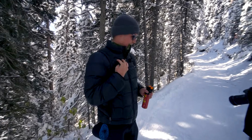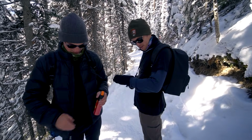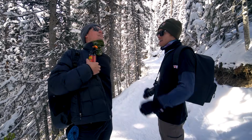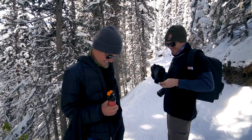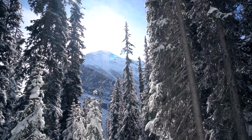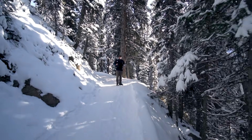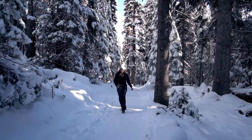Believe it or not, we are shedding layers, y'all. I've shed 2 layers already. Yeah. My hands are kind of sweating, but then I take them off and they're freezing. This morning I had no clue how I would ever be warm again. And here I am coming out of my jacket. Only halfway up, but the Walmart boots are holding up great.